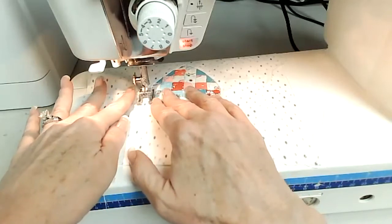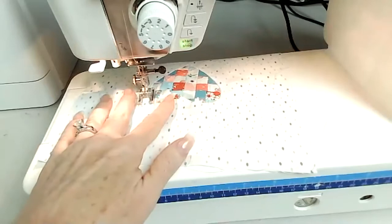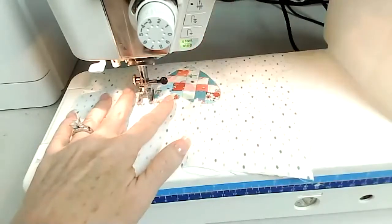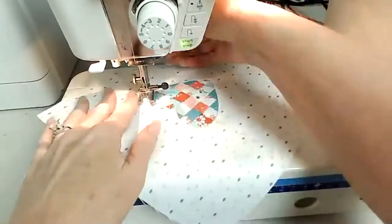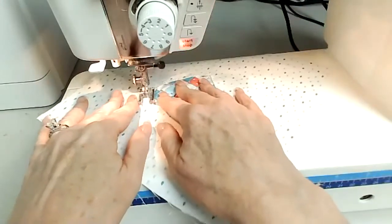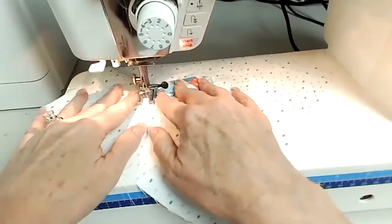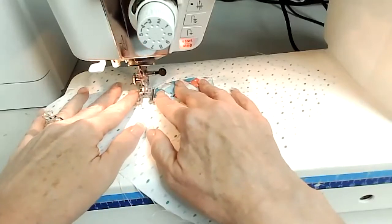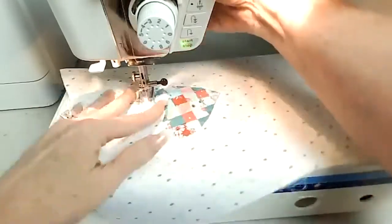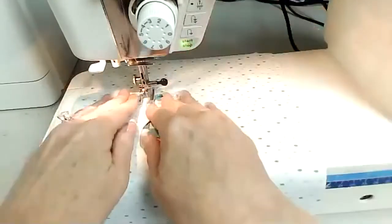I really think I need to do something about this machine. I just started using my Juki again, but it only has a straight stitch. So I had to go back to this machine to do this tutorial because it's the only one that's got a blanket stitch on it. I think it doesn't like these new needles.